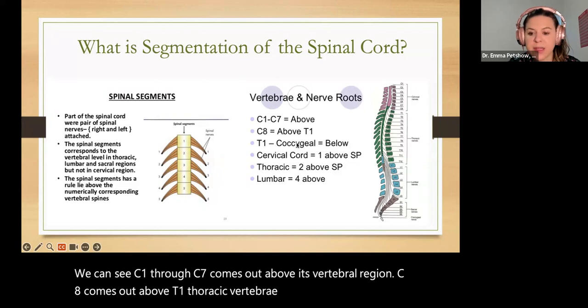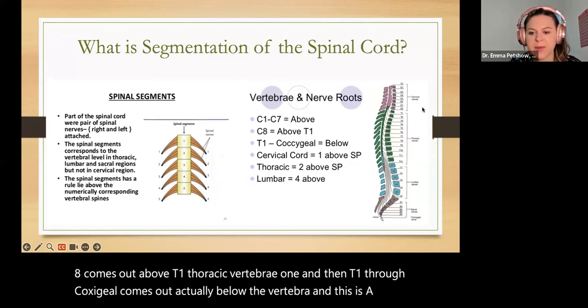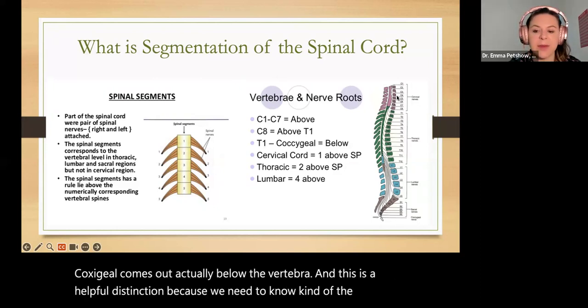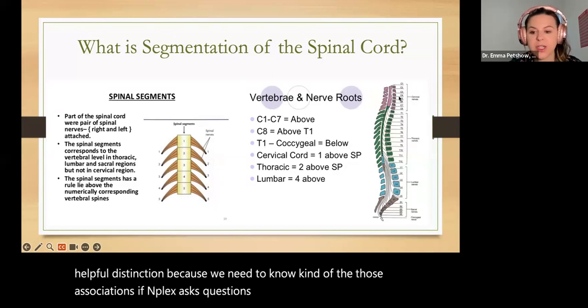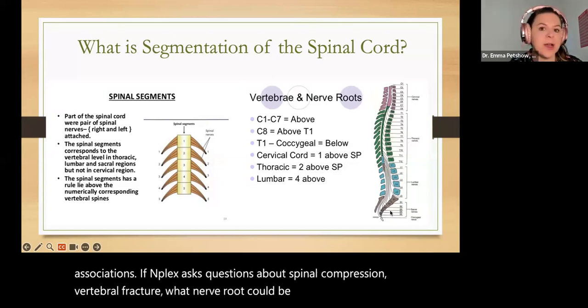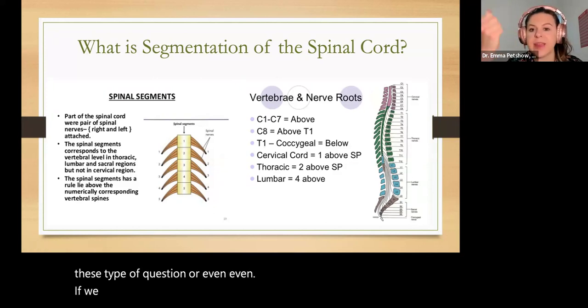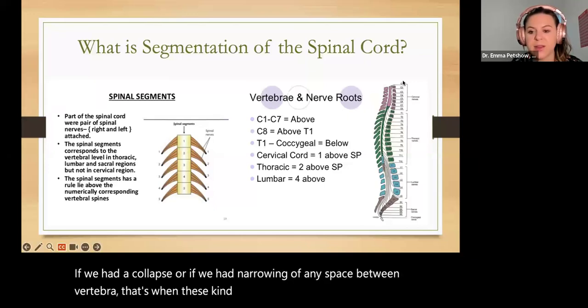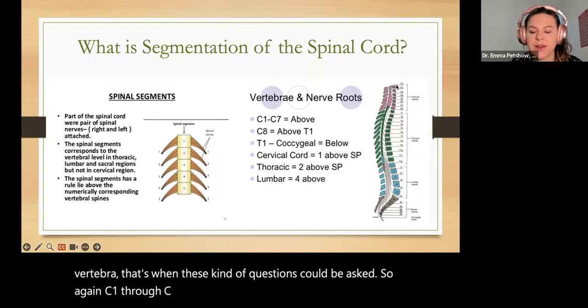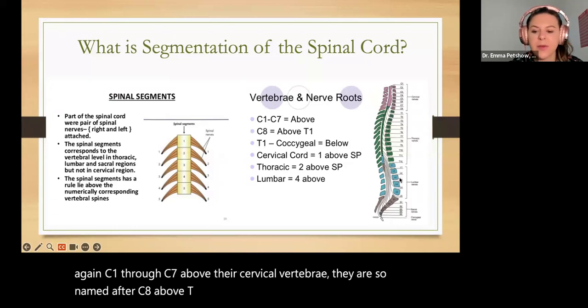And then T1 through coccygeal comes out actually below the vertebra. This is a helpful distinction because we need to know those associations. If NPLEX asks questions about spinal compression, vertebral fracture, what nerve root could be affected, or even if we had a collapse or narrowing of any space between vertebrae, that's when these kinds of questions could be asked. So again, C1 through C7 come out above their cervical vertebrae, and are named after them. C8 is above T1, then T1 through coccygeal comes out below the vertebral segment.